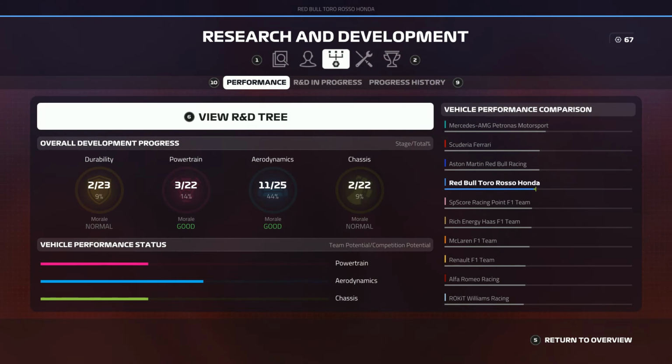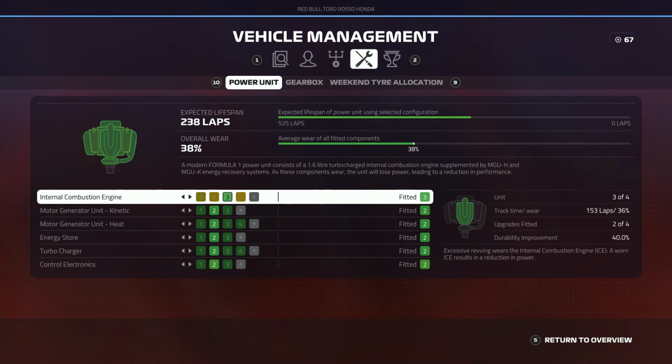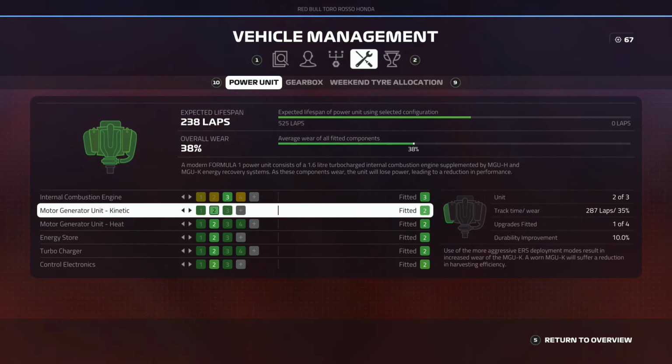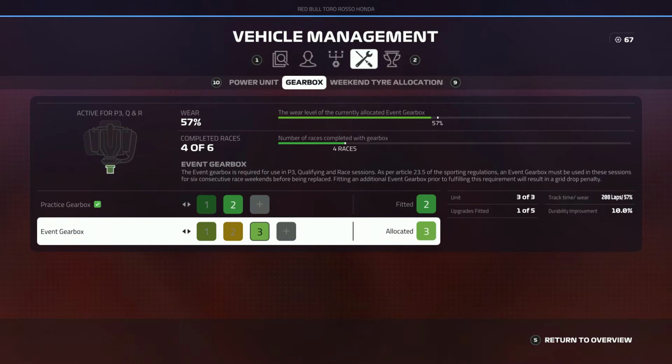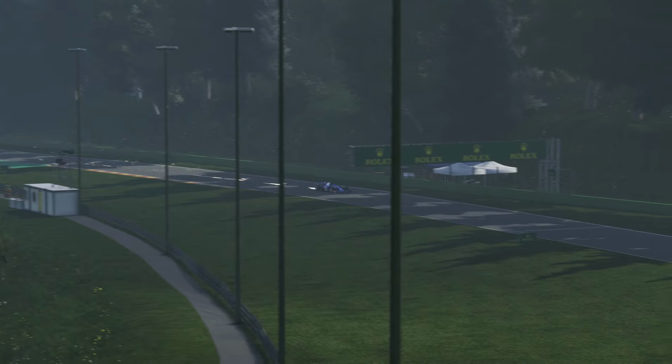We've got a few upgrades going onto the car, and you can see on the chart there we're actually fourth in terms of car performance, so let's see what we can do around this circuit. We're actually going to have a look at our components. We're going to need to change some components very shortly, especially our gearbox, but here in practice we did struggle a little bit trying to get used to the car.